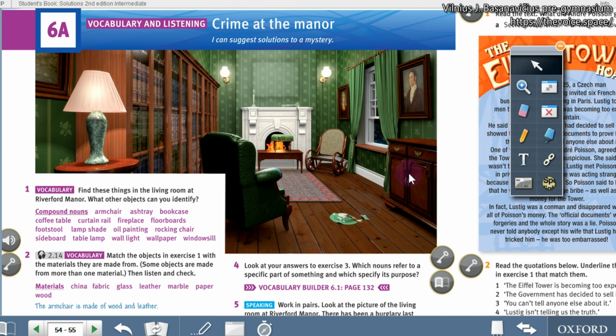Sideboard. Tai dažniausiai yra indauja. Tai toks a piece of dining room furniture, usually with drawers, and it may have shelves. It's used to store tableware or, let's say, linen. Naturally, it was used for serving food, you know. So you take out the linen or tableware and use it, you know, for the guests.